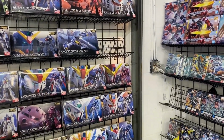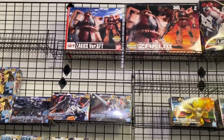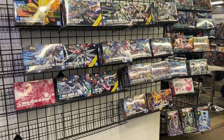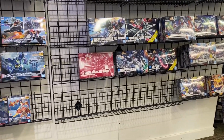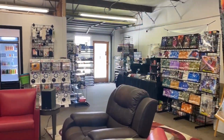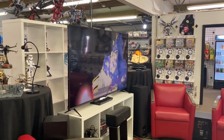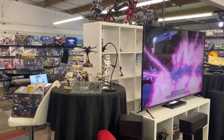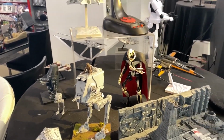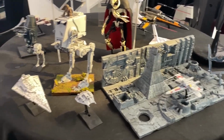Here's his Real Grade selection. It's kind of been picked clean throughout quarantine, as well as the Build Fighters and Build Divers wall here with some mega size kits. They take up like this half wall here. These have been kind of picked clean. They're extremely popular right now, so it's understandable why. Star Wars is another series that he keeps a pretty healthy stock of, and he has a couple really cool displays of that as well.